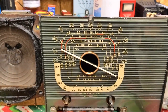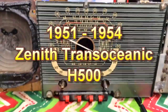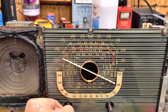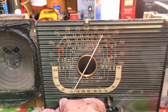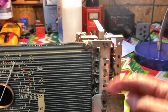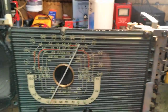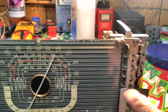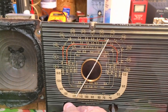Well, what's the latest on the old Transoceanic H500? A little bit of work, a little bit of spraying, and a few other things, and we finally have some sound out of it from my Heathkit signal generator. It was apparently the switches down in here that had gotten mud on them. I sprayed them real good before, but I must not have sprayed them good enough. I really flooded them this time. I'll probably flood them again just to make sure. This is from the transmitter.